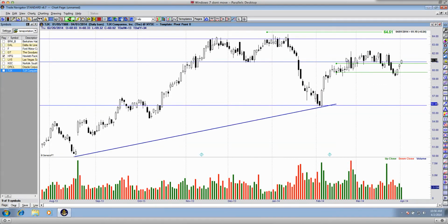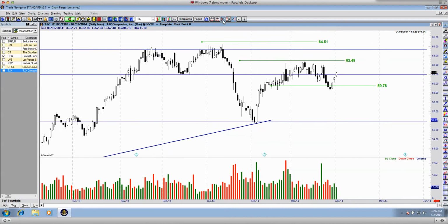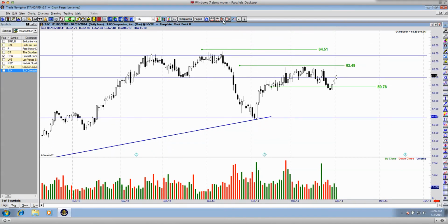And to finish with, we've got TJX. Again, a little bit of a whipsaw. This was a losing trade. That's okay. But you can see we're definitely moving higher. So just reset the trade up. I'll do it for you right now. Right above $62.55, trading to $63.50, and then an ultimate breakout at $64.50 a share.